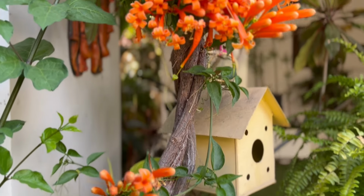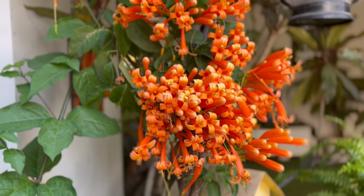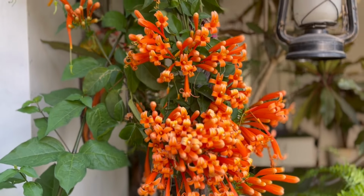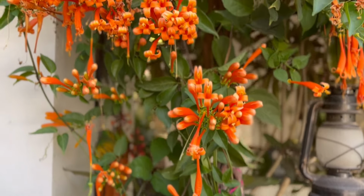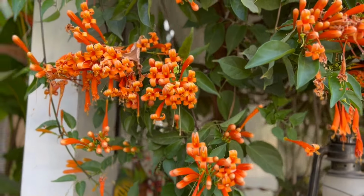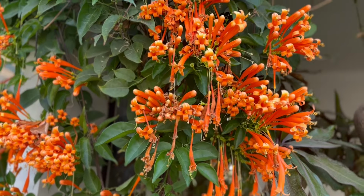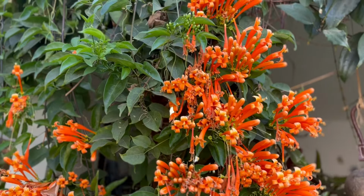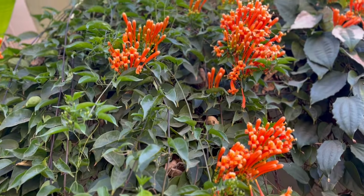So basically, orange and yellow color flowers attract more pollinators. So if you grow vegetables also in your garden, adding more flowers with yellow and orange colors is highly recommended to attract more pollinators, which means more fruits will grow in your garden. And I think yellow and orange flowers in the garden make it look even more colorful, right?